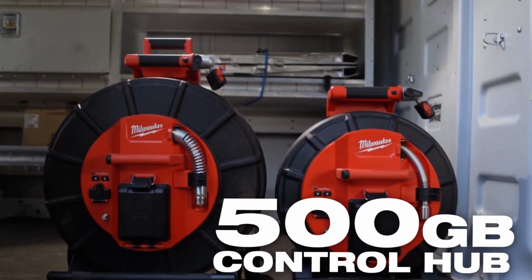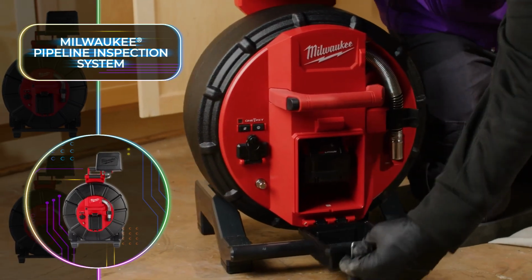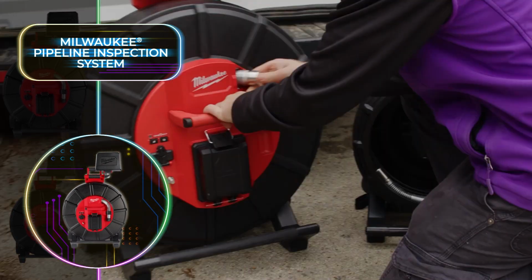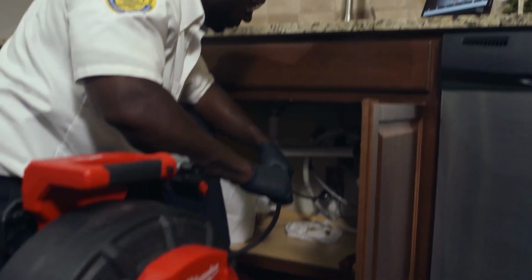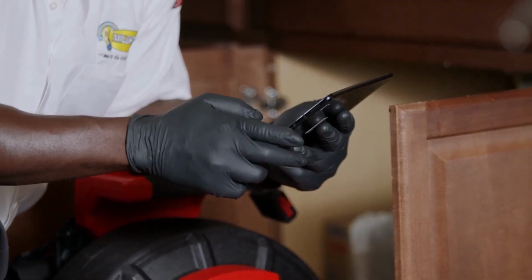pitch on the screen for highly accurate diagnostics. The M18 500GB control hub runs on powerful M18 red lithium batteries, and in turn controls the reels, stores recordings, and easily swaps between different camera reel sizes. Plus, with full wireless connectivity, you can capture, create, and also share your findings directly from the monitor or any mobile device.